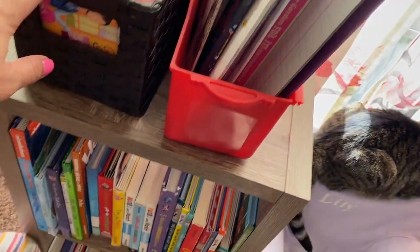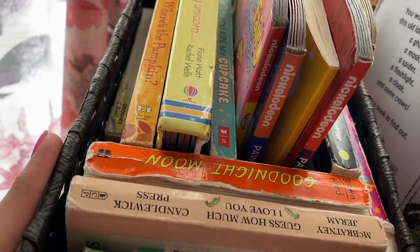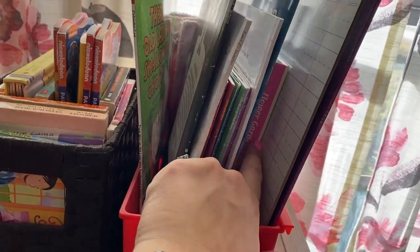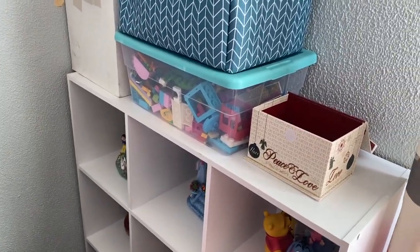And what I did over here, so these are the bigger books. The smaller books, I just stacked in here. And then their soft books, I put inside this little magazine paper holder. I think I got this from Target from the dollar spot. Legos, I stuck over here. Literally, I just ran out of room.